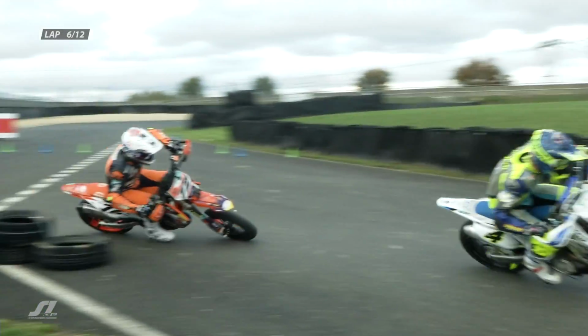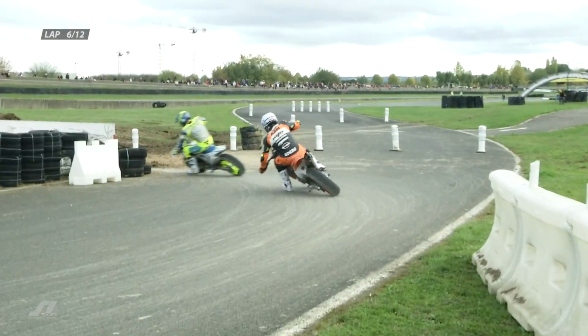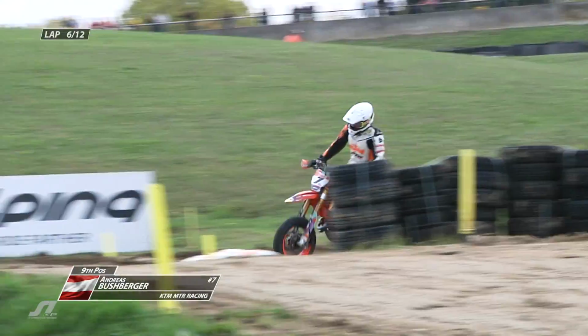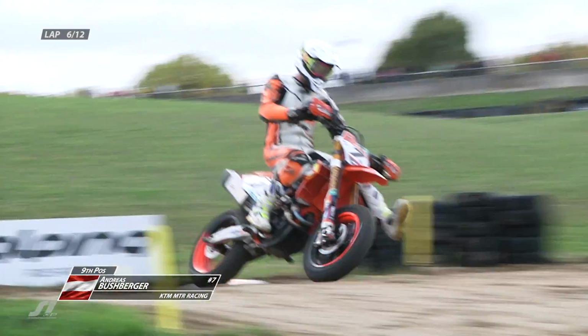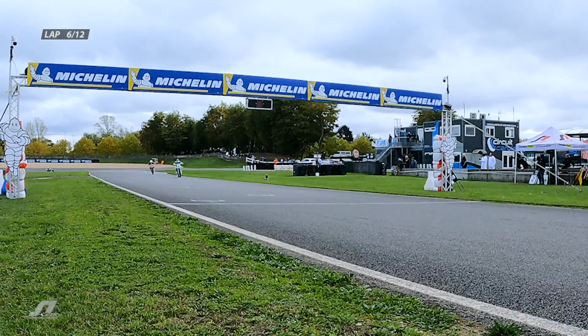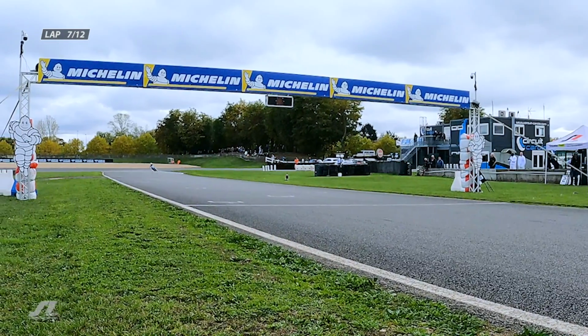Lucas Holbacher closed in on Thomas Charret then. There's the fellow MTR KTM racer, Andreas Bushberger, in 9th place. Could be a strong end to his year within the rookie standings if he finishes in P9.